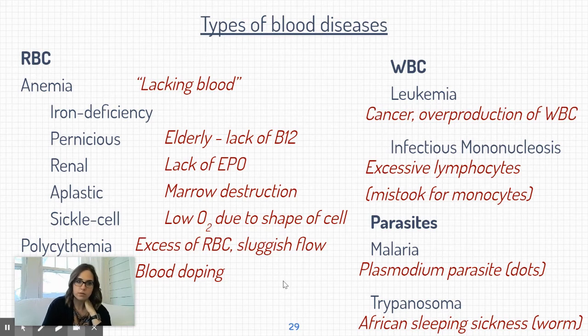So just super fast recap. Anemia means lacking blood, and there's different types of anemia. And then polycythemia is when you have excess blood. This is caused from blood doping, which you might be familiar with the Russians from the Olympics were accused of doing this, as well as Lance Armstrong, who won the Tour of France many times.